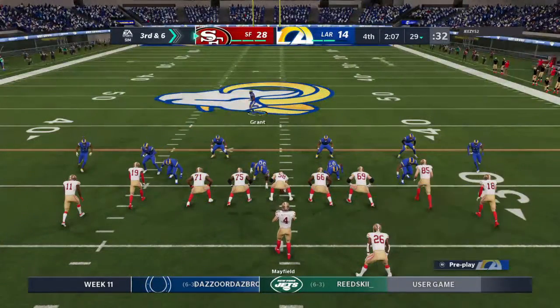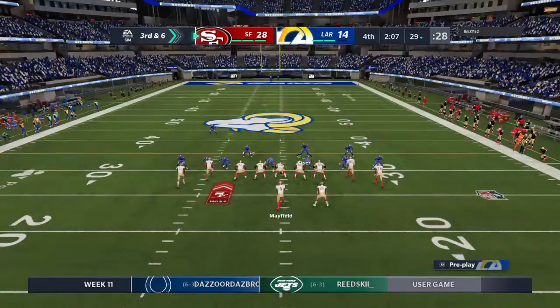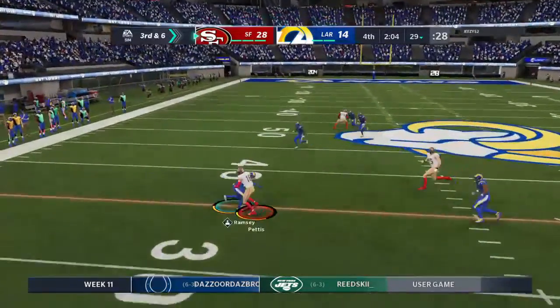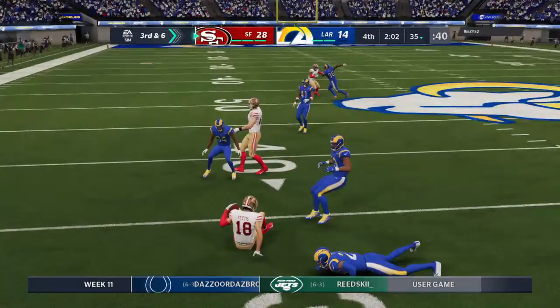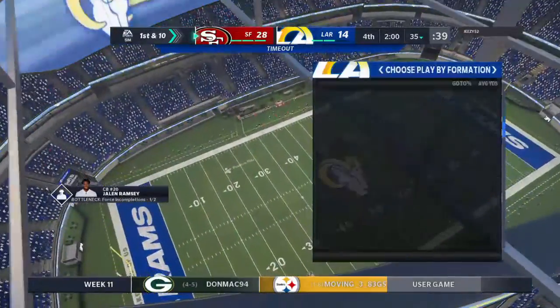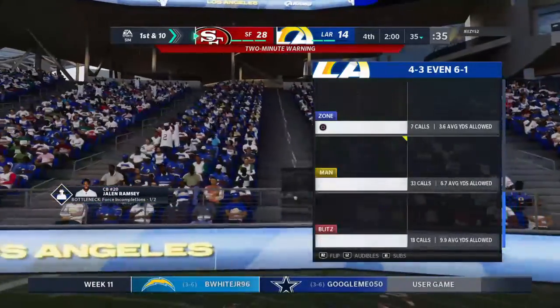The Niners on 3rd down. They've had good success, 5 for 8 to this point. This will be 3rd and 6. From the gun, Mayfield, looking to complete it to Pettis, and he's got him. And he is going to have the first down, and that is going to take us to the 2-minute warning. First down, 49ers.